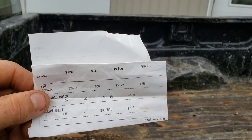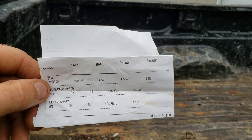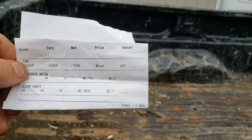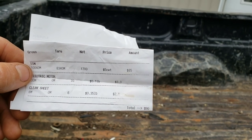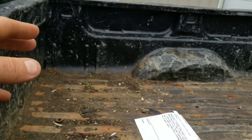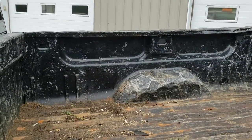Not too bad. All right, so hopefully you can read this. This is the ticket from the brown steak body load of tin that I had right up there. It had 1700 pounds at $5 a hundred. Got 85 for that, and then me and Badger had a couple electric motors and a little bit of aluminum as well. So it rounded out to $90. And then ticket for just now.